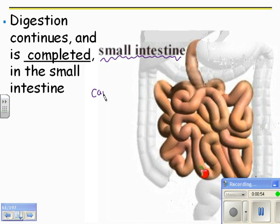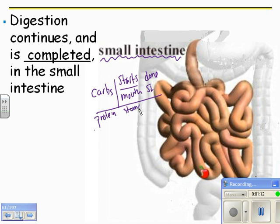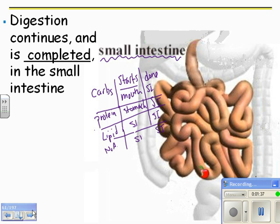So for example, carbs. Carb digestion starts in the mouth, but it's completed in the small intestine. Protein digestion starts in the stomach, but it's completed in the small intestine. Lipids: lipid digestion starts in the small intestine and is finished in the small intestine. Nucleic acid, same thing. Started in the small intestine, finished in the small intestine. So seriously, if you're not sure what the answer is, it probably is small intestine.